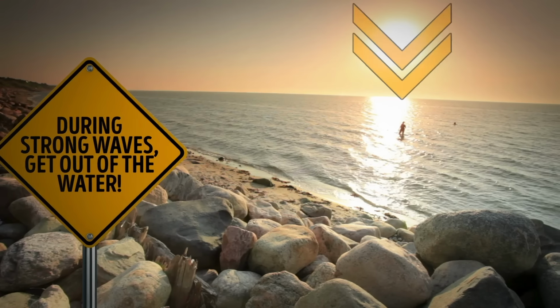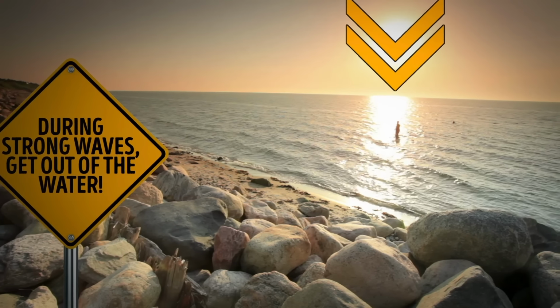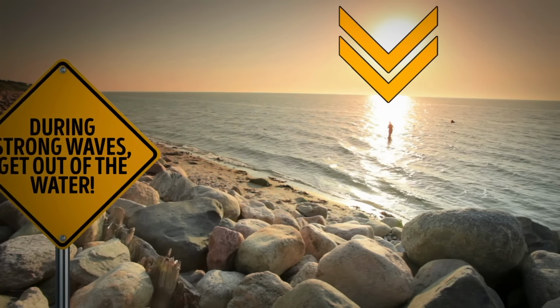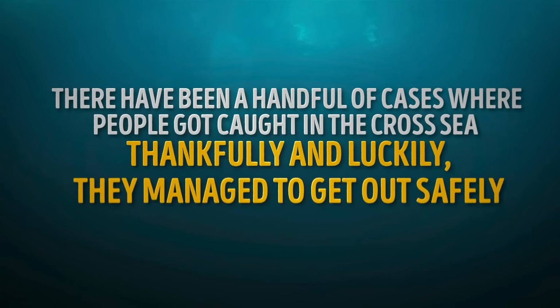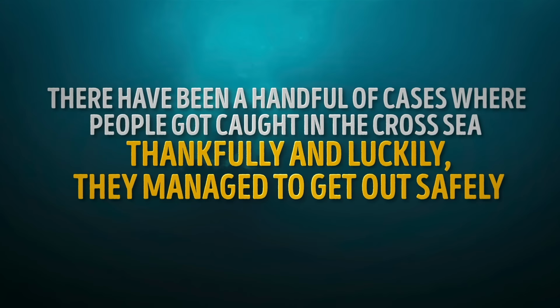However, not everyone gets the memo. There have been a handful of cases where people got caught in the cross sea, but thankfully and luckily, they managed to get out safely.